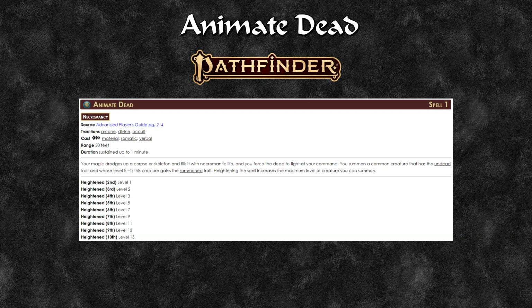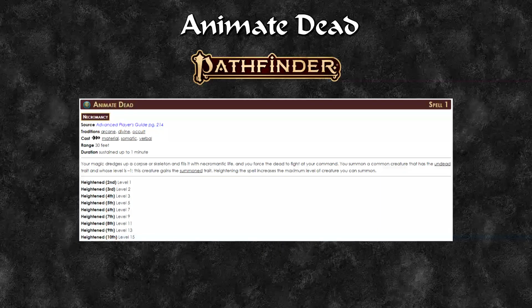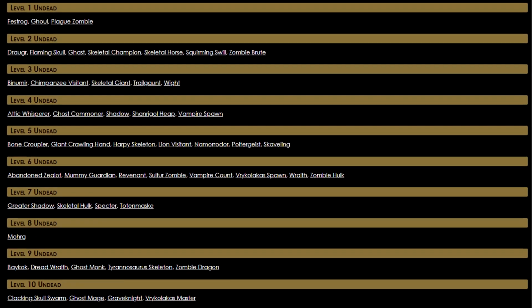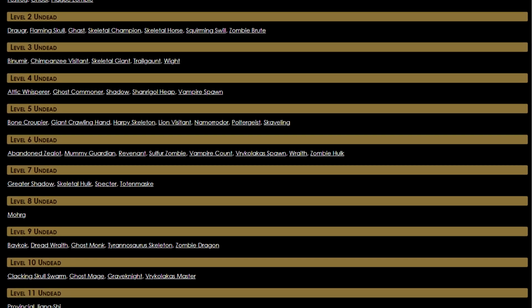Heightening the spell increases the maximum level of creatures you can summon. So at level 2 you can summon a level 1 creature, level 3 a level 2, and so forth, right up to casting it at a 10th level spell slot. You can summon a level 15 undead creature. And we can see here a nice table of what creatures you can summon at what levels.